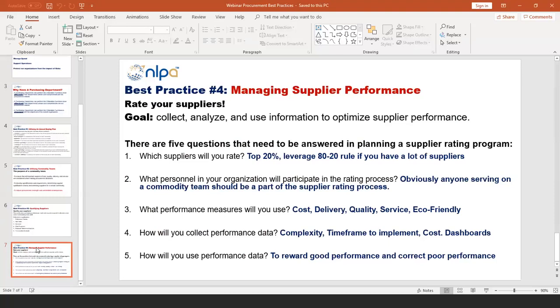Are your suppliers eco-friendly? To measure those aspects, carbon footprint, etc., is important. And how responsive they are. You always want to make sure that they're very responsive. If there's some error, that they're quick and agile and could respond quickly.